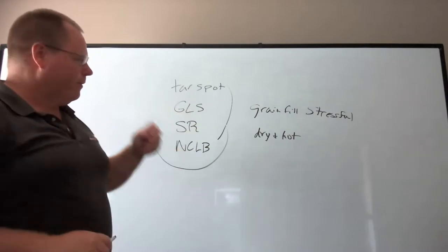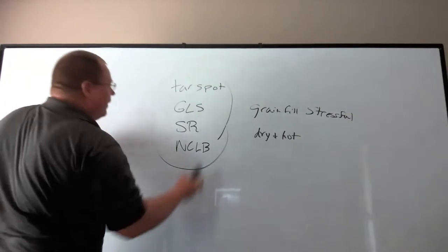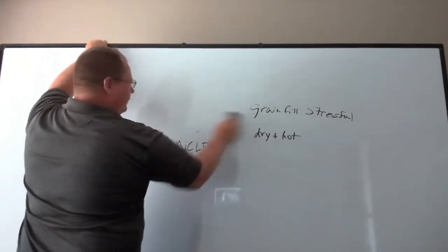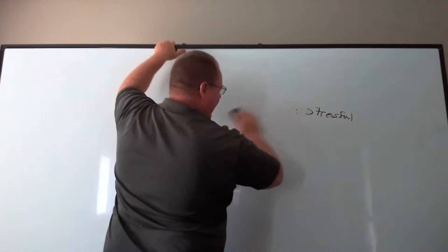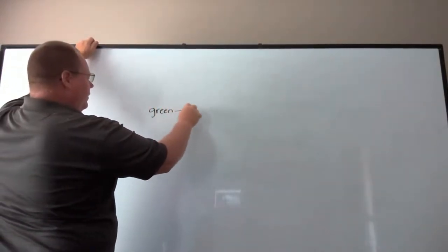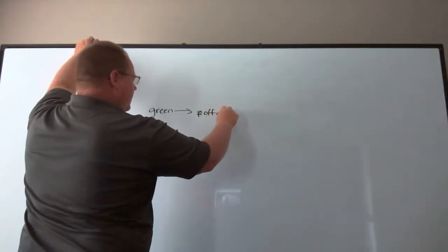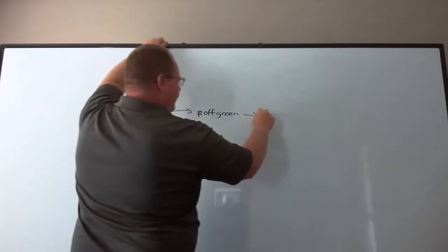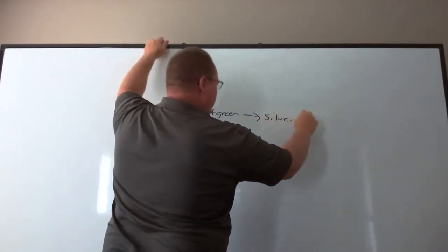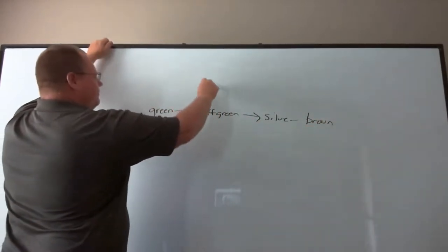And we'll start to see this, I would say, fairly soon. We'll start seeing these plants. We see them every year. I call them ghosted plants. I've already seen them. Dan says he's already seeing some. So a ghosted plant goes from green and beautiful to kind of an off green, to kind of silver, to brown in about 4 days.